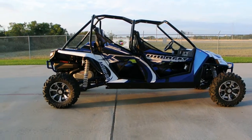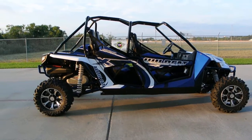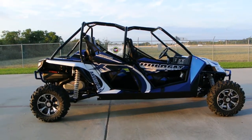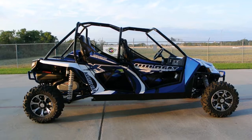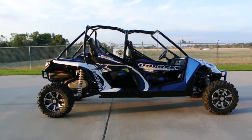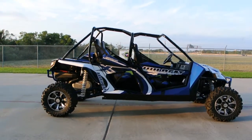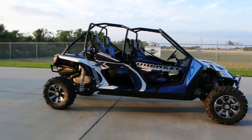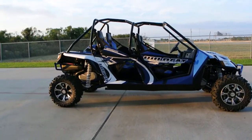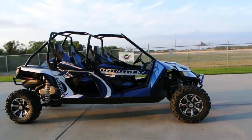Let's see, what else can we tell you about the Wildcat? The Wildcats, if you haven't ridden a Wildcat, these really have the best suspension. For me, they're the most fun to drive of any side-by-side on the market. They're a blast. The suspension, the handling on them is just fantastic. Literally, there's nothing on the market that compares with these. And this one, a lot of guys comment about the length on it, but it really does well. It handles beautifully. It handles terrain really well, and they really do fantastic.